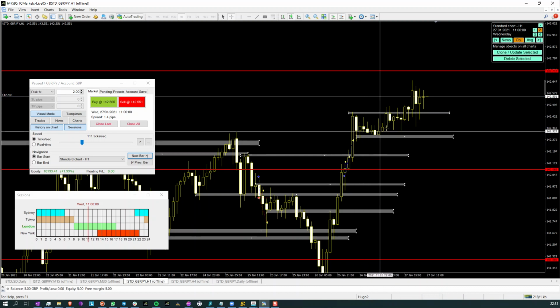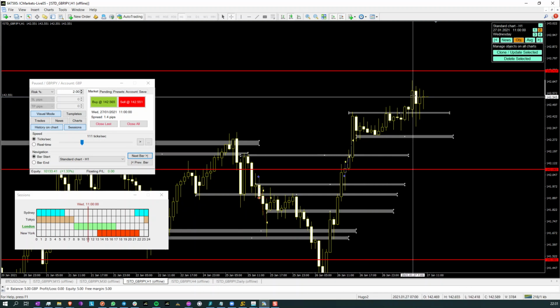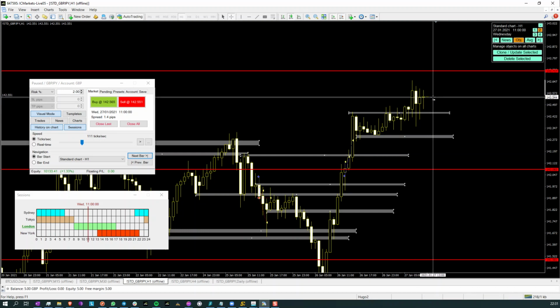We come from downside. We ranged for a bit in the Asian session, then we broke up in London. We came down, we retested the zone, we retested again in this bullish candle, and we closed above. So I expect this to continue going up after this bullish candle, and that's 16 pips still there.